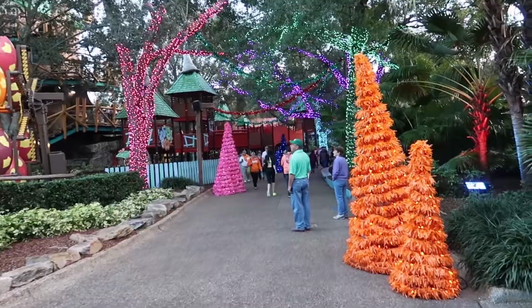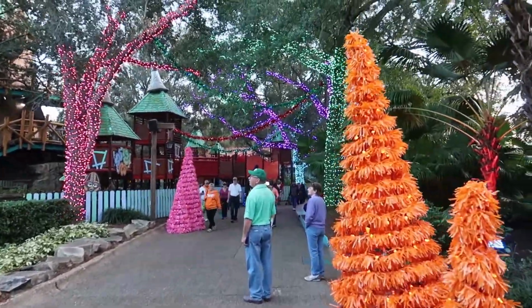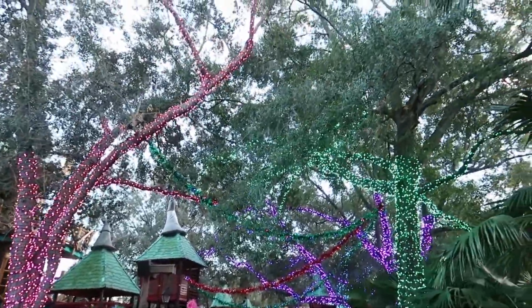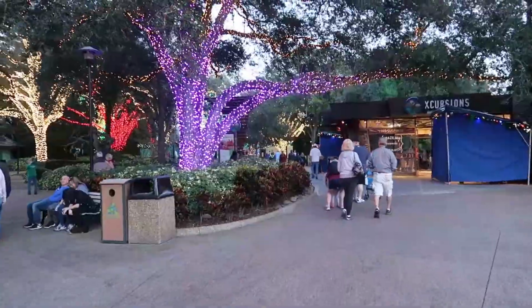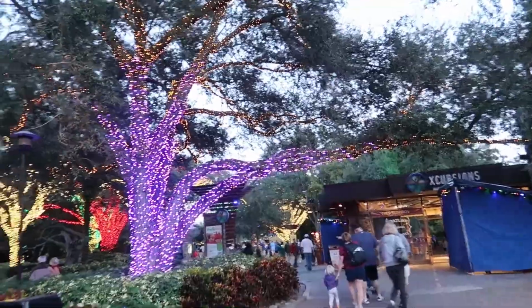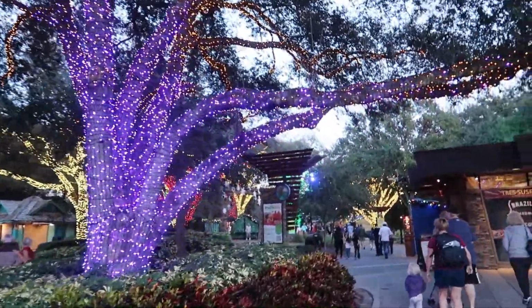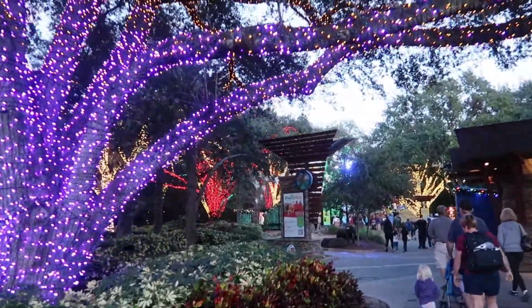So remember the comment I made about walking through Sesame Street later when the lights started going down? Look at those trees. Love it. Look at these trees. A lot of multi-colored trees, a lot of different looking ones. But yeah, so it does look like that.